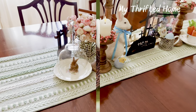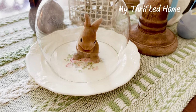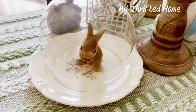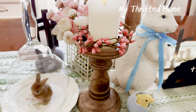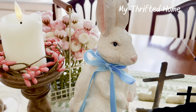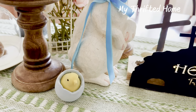Last I have here in the dining room is my dining room table. So I have a little bunny under a cloche. I got him from eBay. And the dish, I believe, is from the Restore. The candlestick holders are from Amazon. And this little bunny I got at an estate sale. One of his ears was broken. I had to glue it back on, but I'm fine with that.